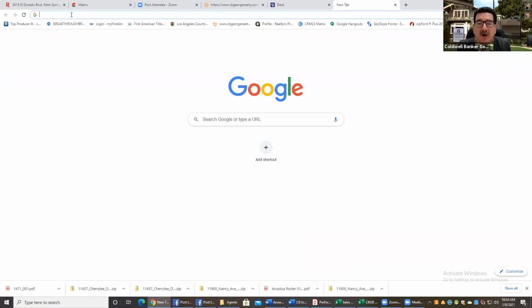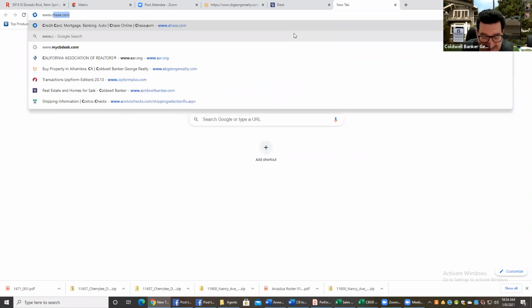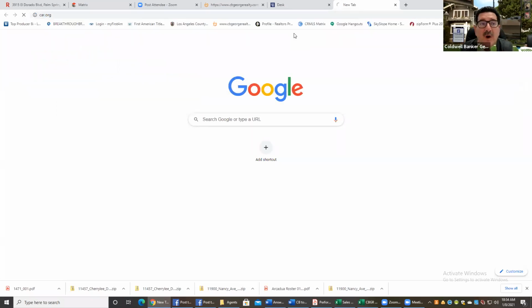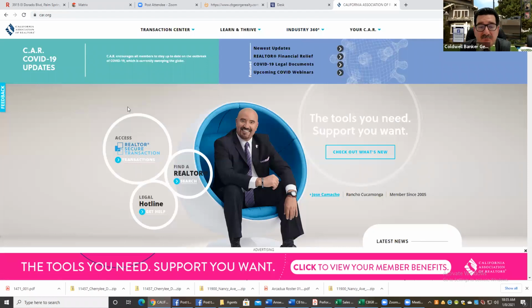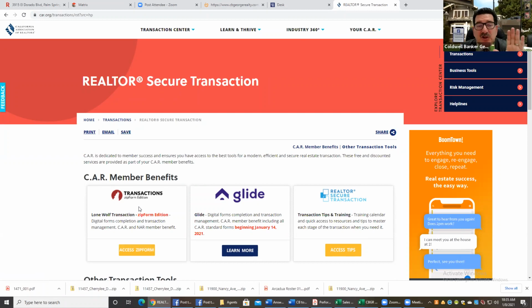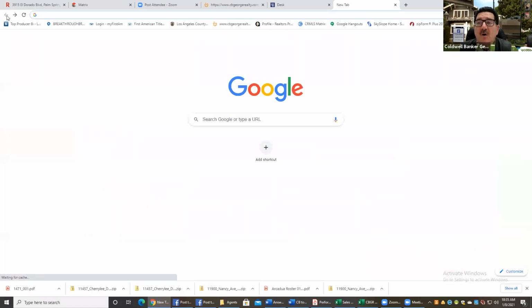One, every member of the California Association of Realtors, including you, anybody that pays dues, has access to www.car.org. That is the California Association of Realtors. Once you go there, you're going to find a button that says transactions. If you click there, you are going to go to the transaction. Those are for everybody; 200,000 people can go here if they pay. Don't go here.